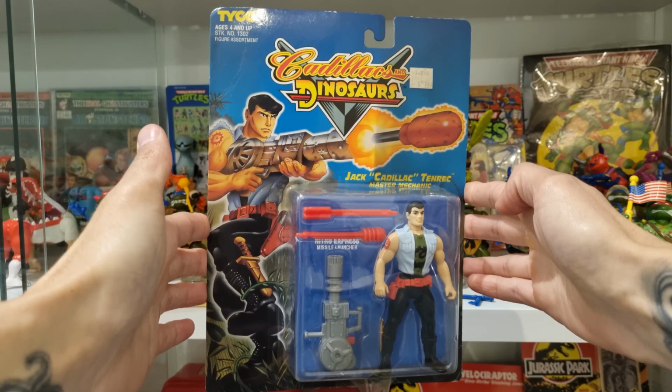But the first thing that I really zeroed in on, and I've got to be honest with you guys, I didn't buy it straight away because, again, we're still in the first hall. We're still really in the first aisle of the first hall. But the second I got into the second hall, I had to turn around and go back. And it's this completely random Cadillacs and Dinosaurs figure.